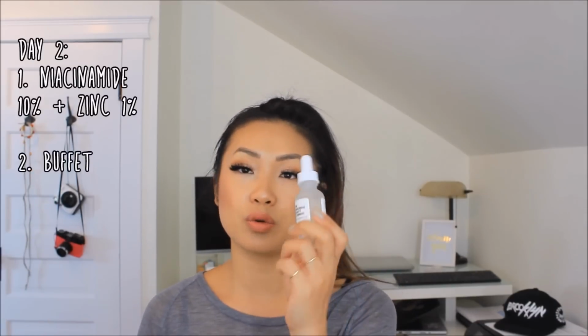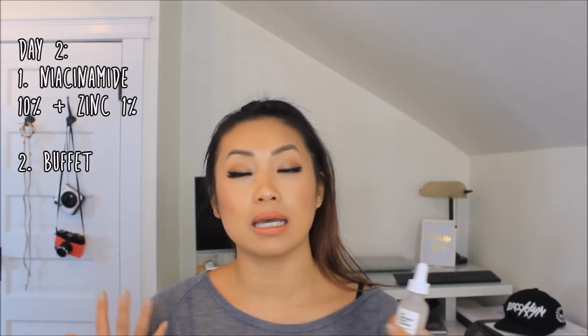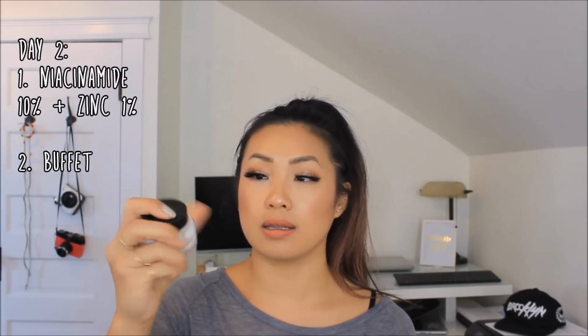And this kind of brings down all your blemishes, and you can also see that the pigmentation from your old blemishes fade away as well, and it also gets rid of any redness. And then after that, I would again go in with the Buffet just for a little more kick of peptides in my skin, and again locking it in with the Bobbi Brown Hydrating Face Cream.